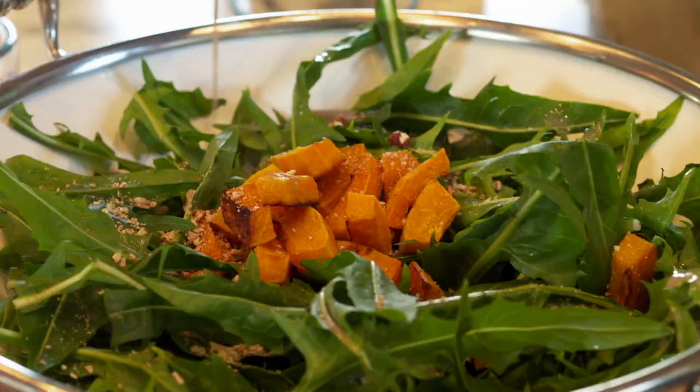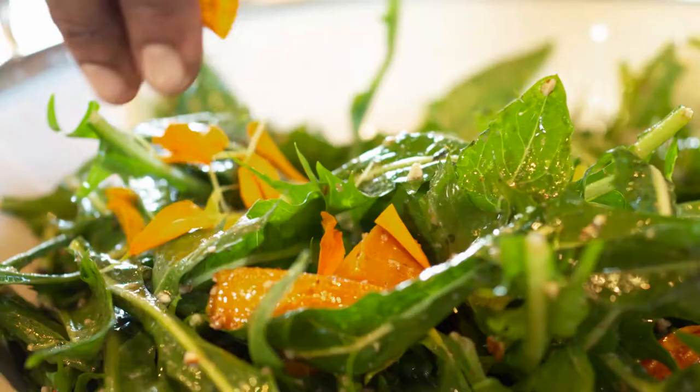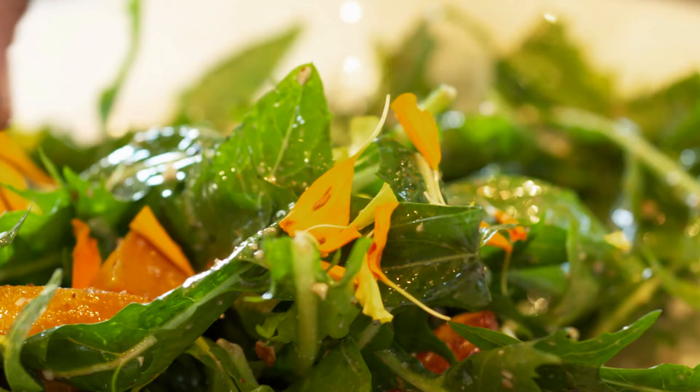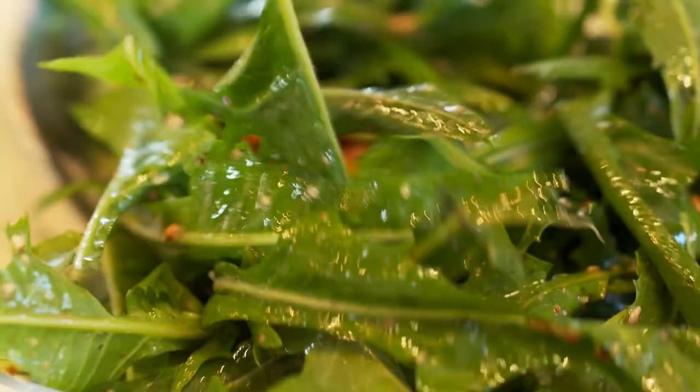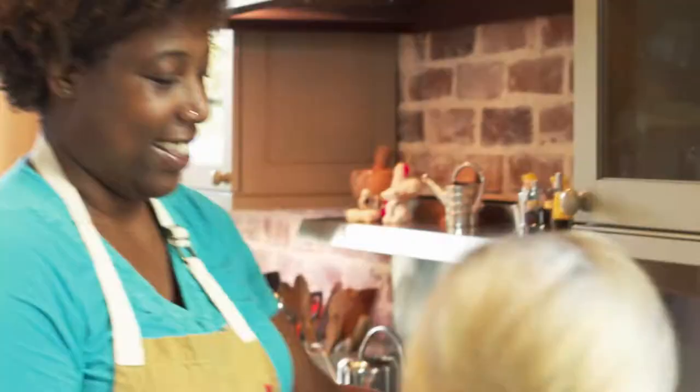When I dress the salad, I like to go around the outside because if you dump it in the middle, the leaves tend to get drenched. We're going to garnish the salad with these edible flowers. They're marigolds. All right, so we'll toss, toss, toss. This is making me hungry. Let's park this back here. One down, one to go.